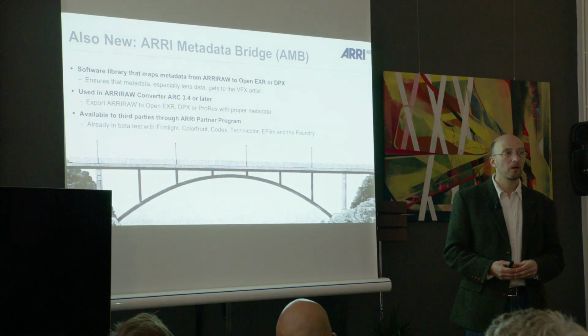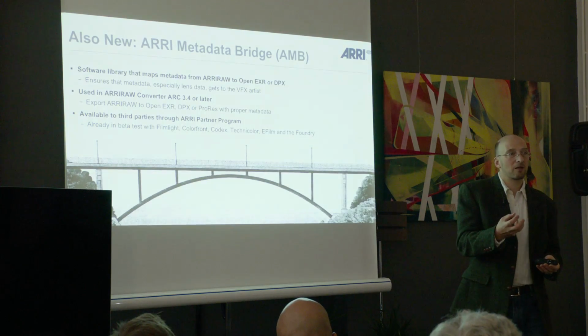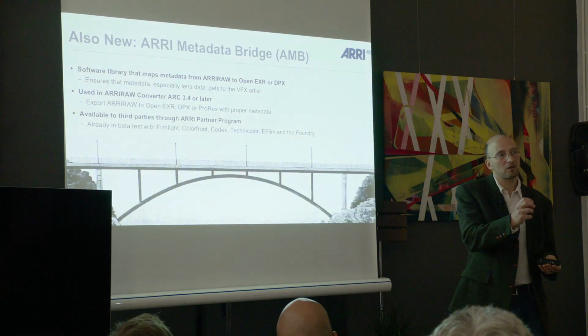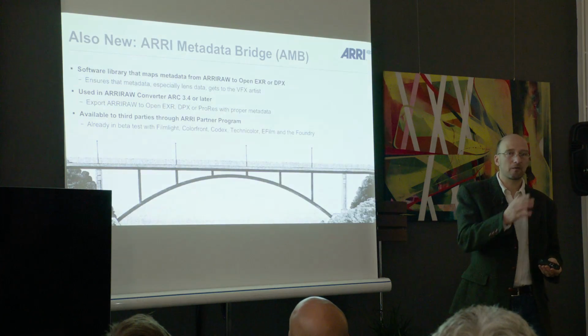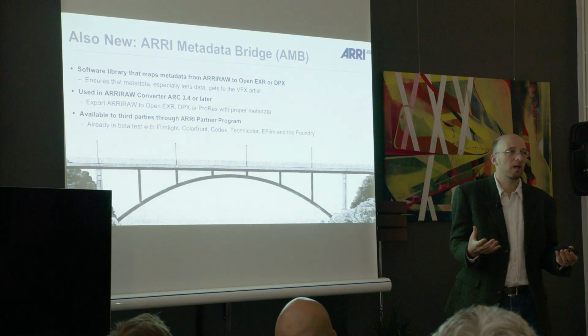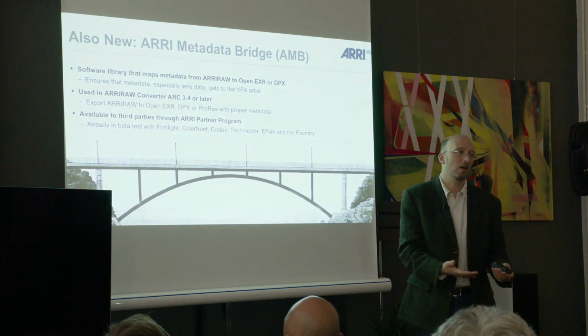However, there was a problem. People would shoot ARRI RAW or ProRes, and then whenever it came time to send images to the visual effects house, they would convert those images to either the DPX file format or the OpenEXR file format. In that conversion, however, the metadata did not make it across. Metadata got lost. There was no standard way to convert the metadata. So the people who really needed the metadata never got it.